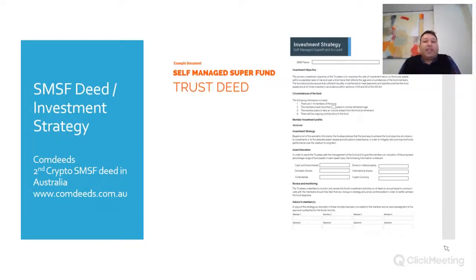So let's get started with looking at the first point of reference when it comes to investing in cryptocurrency assets in a self-managed super fund. Well, the first point of reference is always your self-managed super fund trust deed. Now, it's worth pointing out that most deeds don't exclude or include the ability for you to invest in cryptocurrency. Most investors in the market currently avail themselves of a particular section, 13.18A of the SIS Act, which allows them to invest in most assets like collectibles.